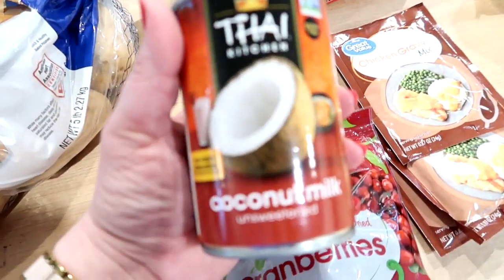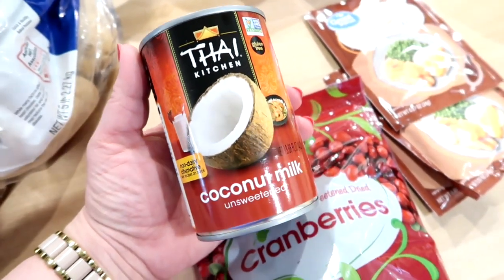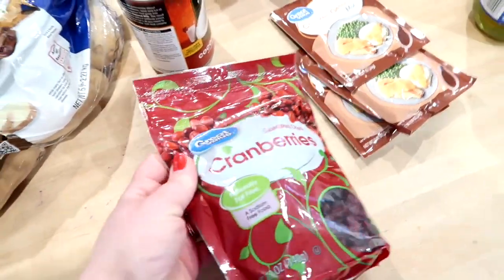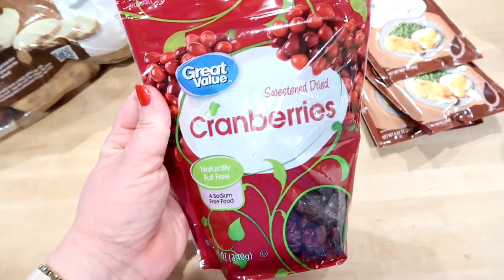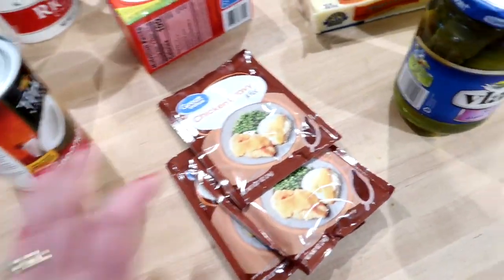I got a can of coconut milk. This is for the coconut cream pie. I've made this pie before and it turned out really well, so I'll definitely share the recipe for that. For the broccoli salad, I also needed some craisins or dried cranberries. I went ahead and bought the Walmart brand since they're cheaper.